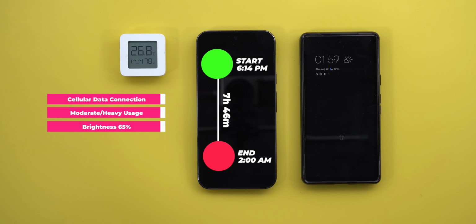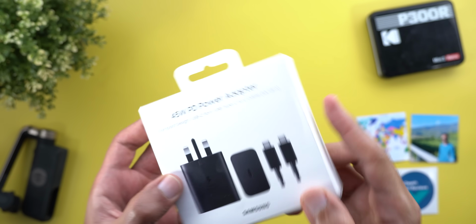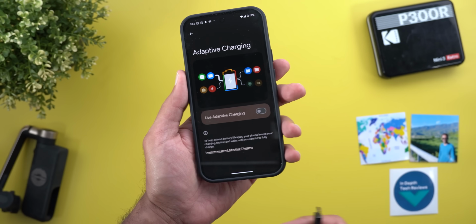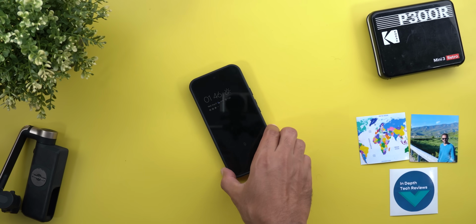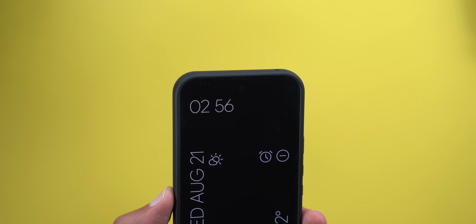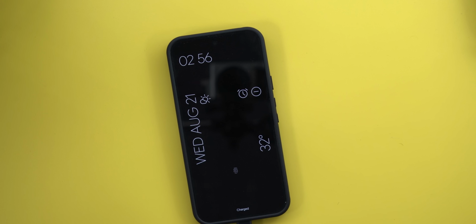The last thing I want to talk about is the charging speed. I did a quick charging test using my 45 watts Samsung charger. I turned off adaptive charging to get the highest possible speed, and the phone was at 17%. I plugged it at 1:46 a.m. and it took 1 hour and 9 minutes to fully charge, which is not as fast as other Chinese phones that reach crazy charging speeds of 60 or 100 watts. I remember the days when we used to be happy with 3 hours of charging time, and now we complain about 1 hour, so I think it's good enough for most people.